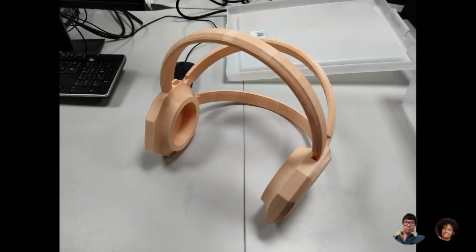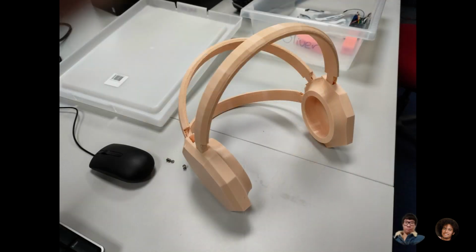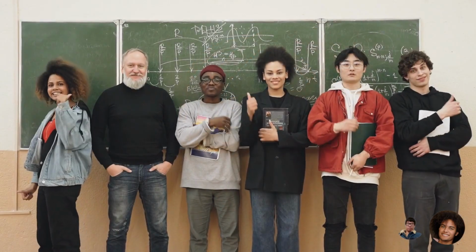We're super excited about what the future of prosthetic control technology will bring. And you can thank us later when we've revolutionized prosthetic control with our project.